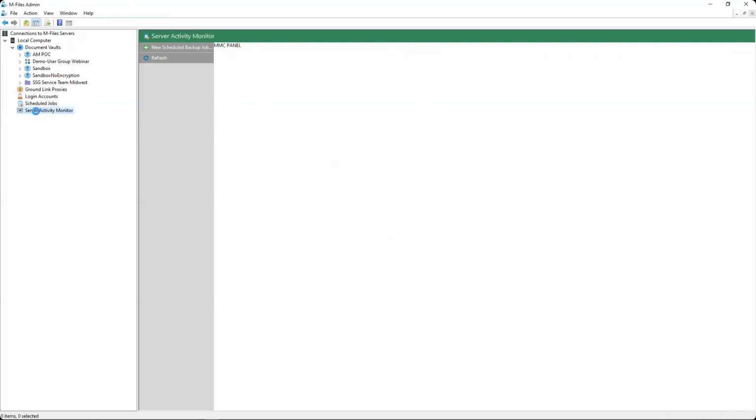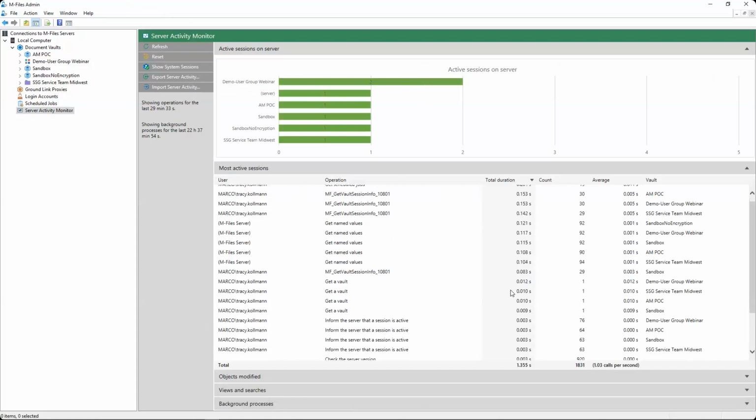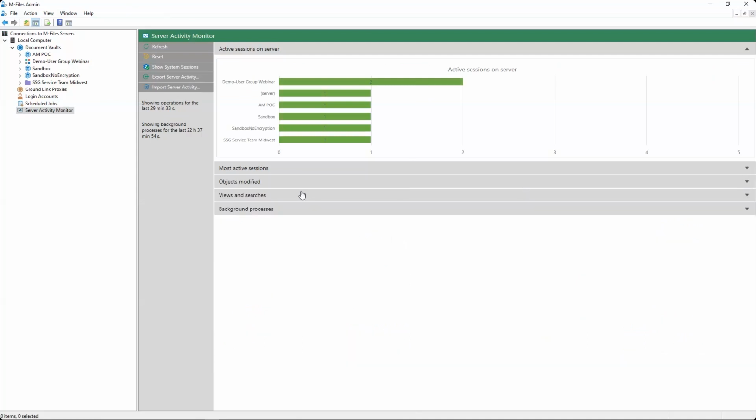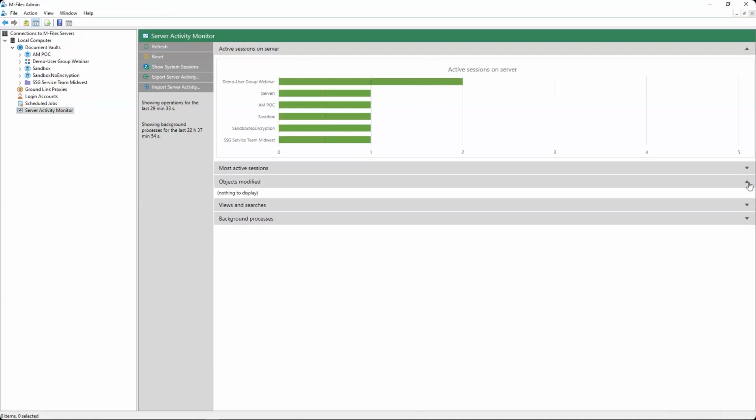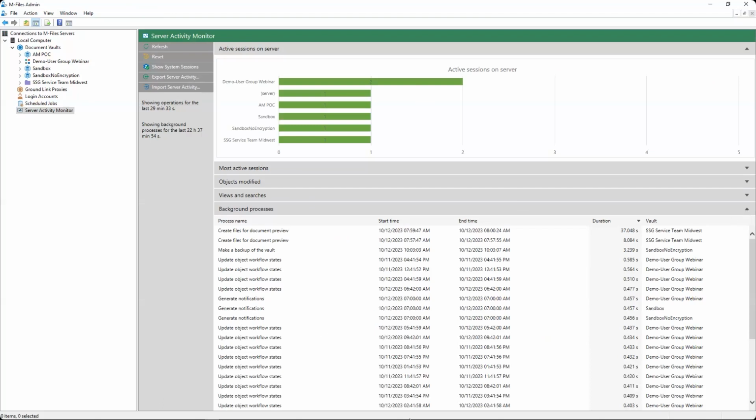As we expand, I'm going to go into the server activity monitor. I mentioned this. You can see active sessions. You can see what people are doing, how quickly they're returning. These are collapsible. So as I go to the next section, you can see objects that have been modified. Again, we're in a sandbox here today for the purpose of the webinar, but you can see the value that this could show, especially if users are reporting certain behaviors.